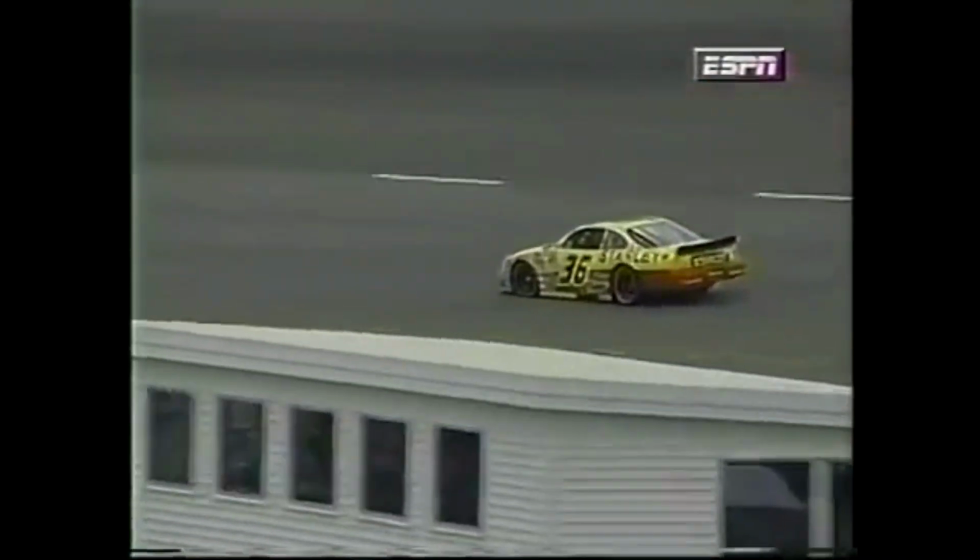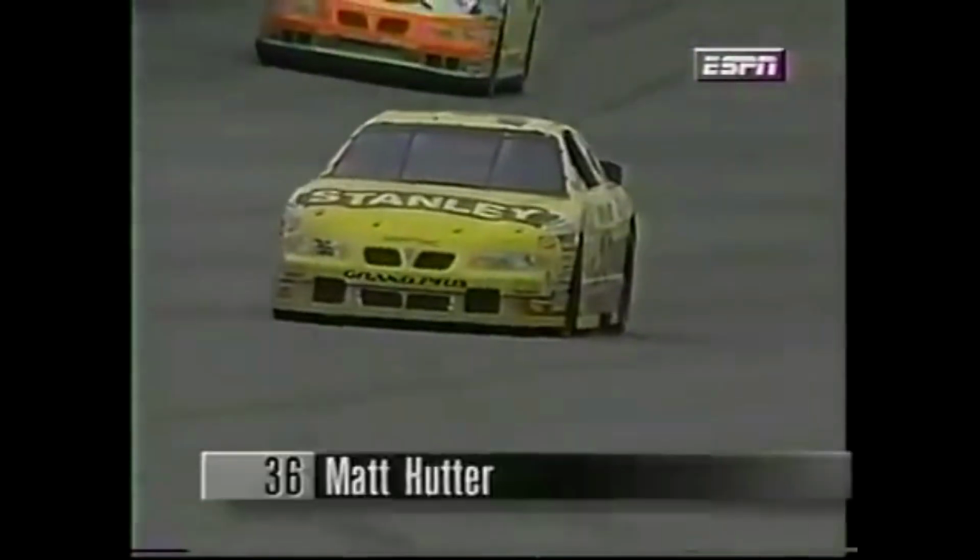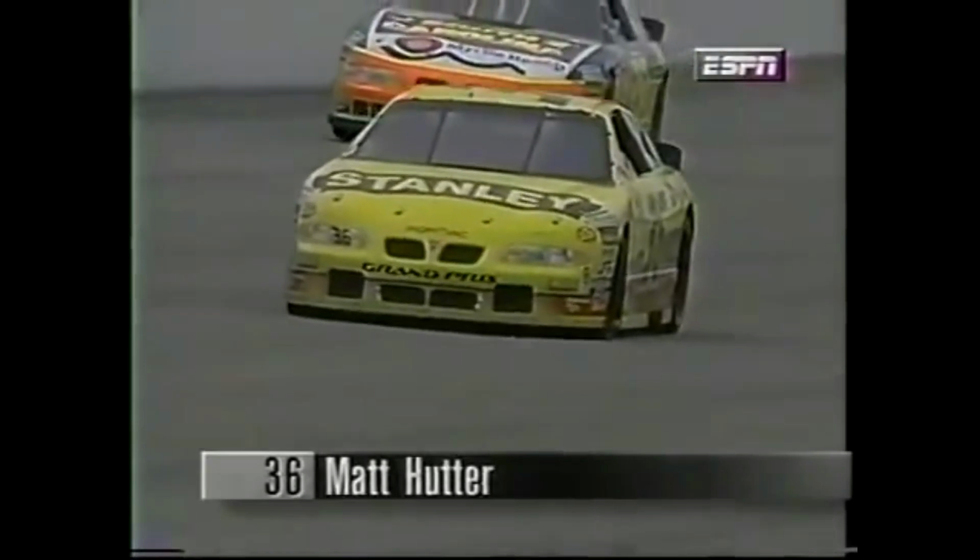So the rookie Matt Hutter driving for Team 34 Racing, the car that Todd Bodine drove a year ago, finishing 2nd in the points. He loops around, doesn't appear to have touched anything. Caught up, or you got flat tires. And that explains what the problem is. Flat tires. Look at that left front.